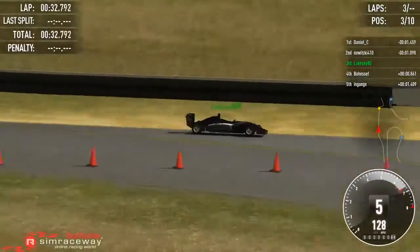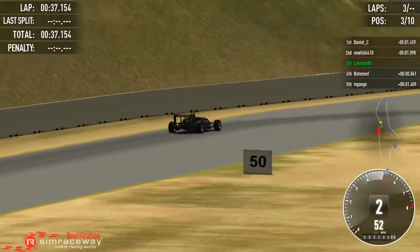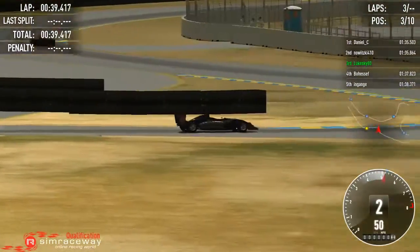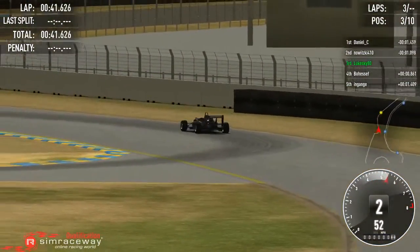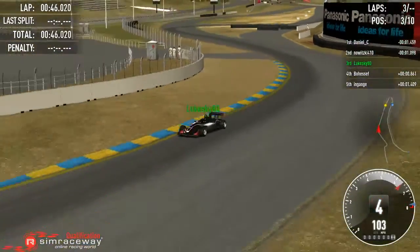And just try and see the difference, actually. It's quite a broad difference between the current pole time and the man in 8th position. So we've got a good 3 seconds separating everyone at the moment. So still obviously plenty of time to get that all-important lap in.